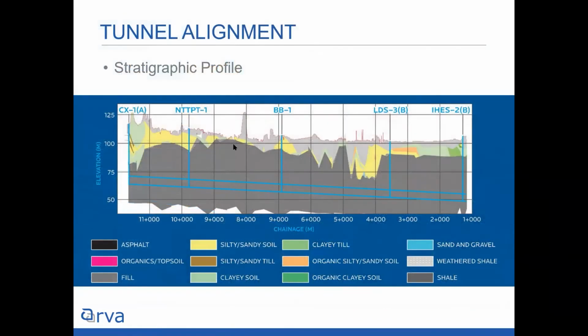In general, the alignment is, as I said, almost 100% through shale. I mean, there may or may not be minor little valleys that are encountered, but we'll talk a little bit later about the selection of the TBM and how to manage that. But in general, it's through shale of the Georgian Bay Formation. And as we said, it's at a 0.15% slope with a storage capacity of 500,000 cubic meters. And the lowest tunnel invert has about 20 meters of soil and 40 meters of bedrock cover.